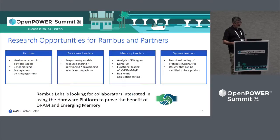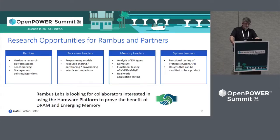So, as I said, we're in the research labs at Rambus. This is not a part that we're going to take and sell. It's a platform that we're trying to collaborate with others on. So, we mentioned a few things. Right now we're focusing mainly on the memory side of the M1, I believe, on OpenCAPI, but we certainly can see where we would be able to do acceleration as well. And I'm sure there are a lot of people out there who have other ideas that would be interesting.